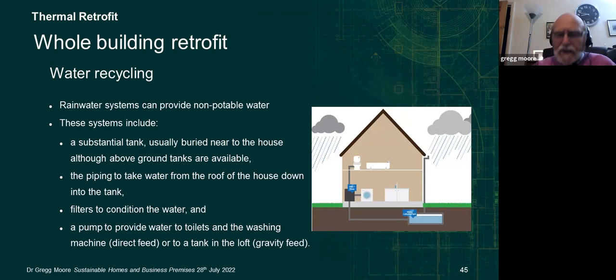A more complex, higher volume rainwater system can provide non-potable water to the house. These systems consist of a very big tank, typically between 800 and 7,500 litres capacity, and they're usually buried near the house, but they don't have to be. There are above ground versions as well. You then get piping to take the water from the roof down to the house, and there are filters in the entrance to the tank which condition the water to a degree, and then you need to be able to pump that water out of the tank up to where you're going to use it.